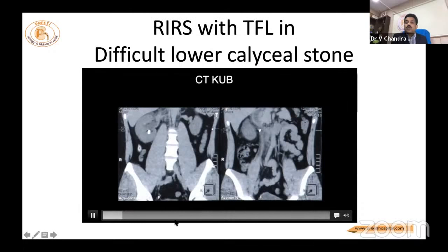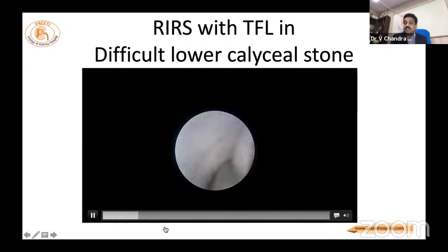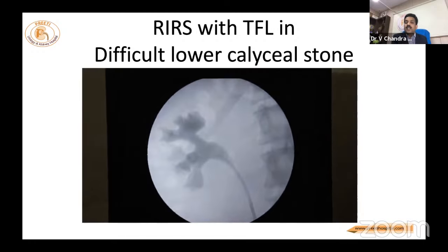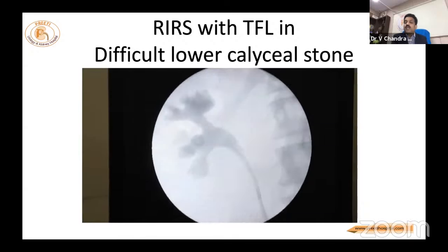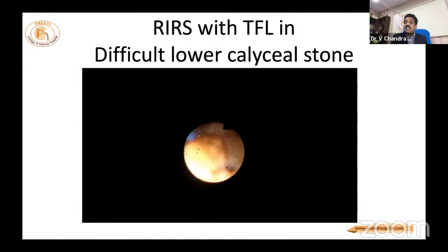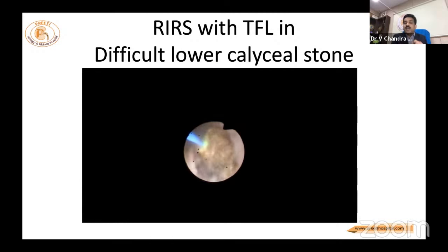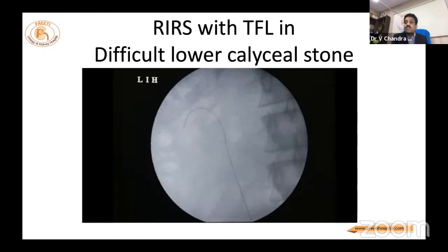Now, lower calyceal stone, what will you do? You cannot do dusting. You cannot see all this stone. In such cases, you put the laser fiber, make fragments and keep it at low frequency, low energy, so that it will keep on moving and you spend time. In such cases, even if it touches the mucosa, it produces only coagulation, whereas holmium produces a cutting effect. In such cases, you will get bleeding. Any small bleeding, you have to abandon, and stone-free rate is zero.